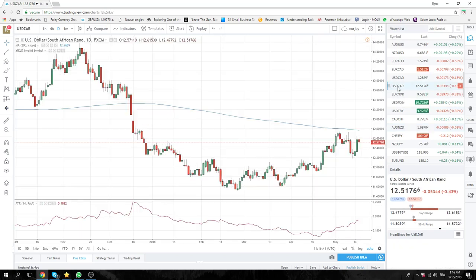What else? Dollar rand, it's come off a fair bit, 12.47. You want to pick this up anywhere between 35 and 45. This pain in emerging is not over. And look for some sideways action maybe for the next 24 hours, but we also look for a Friday break above 12.73, so you want to be buying dollar rand on dips.